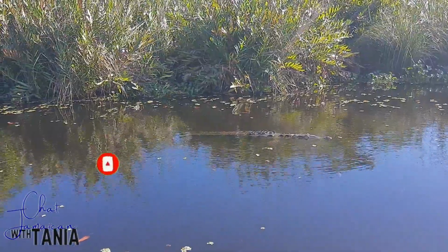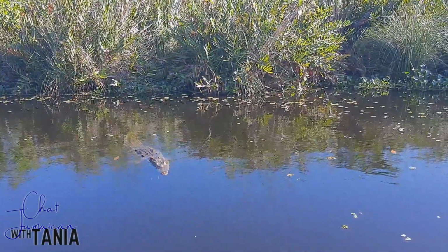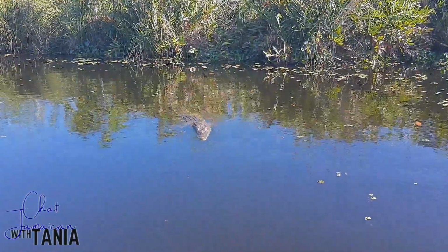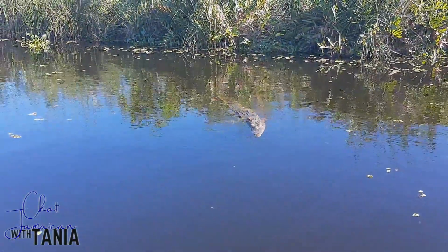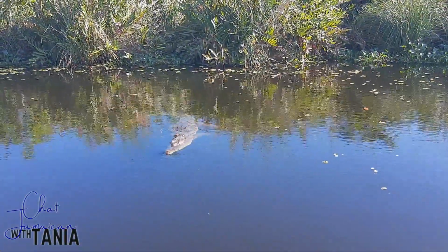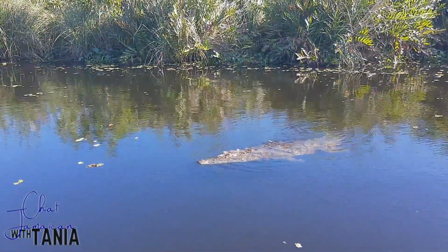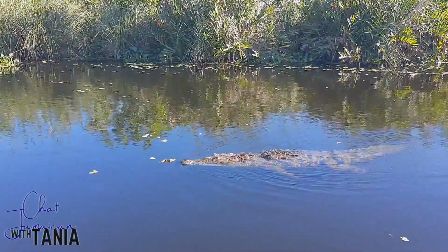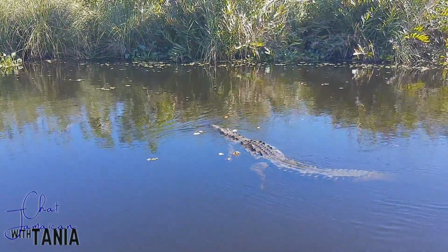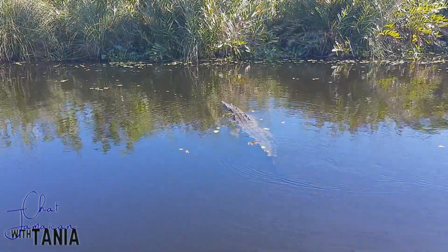Oh! Make the sound again. Come, Little George. It's about a 7 foot. Whoa, he's coming! Hey, George, smile for the camera. Not like anything else in the water. Work it, boy, work it. Chill for me, okay. Just pose for the camera, you know?